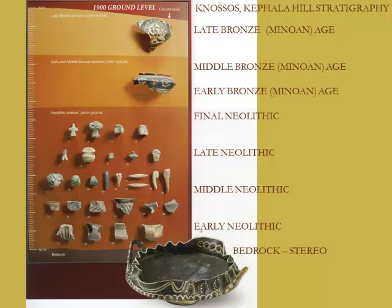He truly was the father of Cretan Bronze Age archaeology, and the first to provide a workable stratigraphical and historical framework for all the discoveries of prehistoric Crete, beginning with the early Neolithic of Knossos.